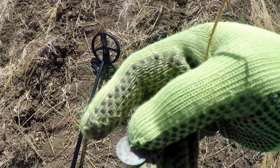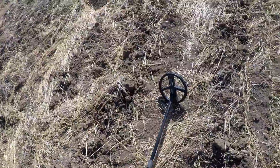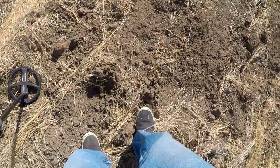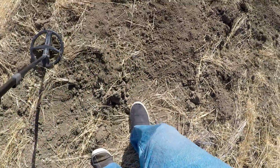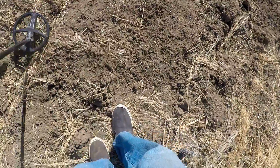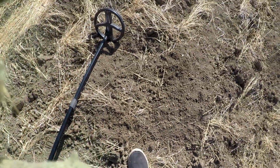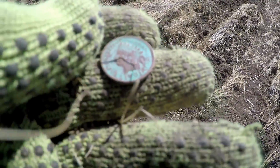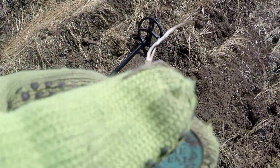Indian head. 1907 Indian head. Indian head. Yeah, 54 weighty for Steve. 1901 Indian head. Oh yeah.